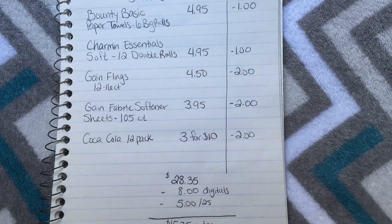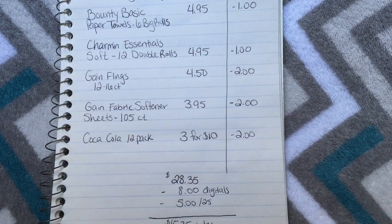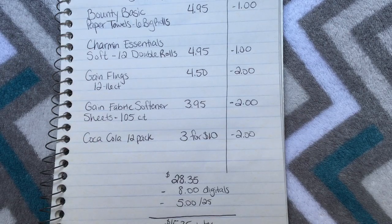Maybe a little more out of pocket than some people like to pay, but if you look at everything you're getting here, I believe this is an awesome deal. So definitely get out there on Saturday and do this deal. Make sure you clip all the coupons to your account and you're good to go. And just remember to enter your phone number at checkout and your digital coupons should apply.